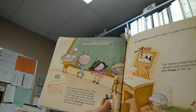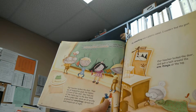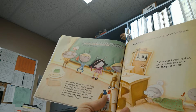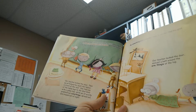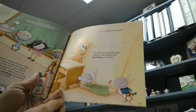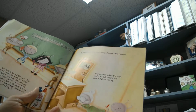She gave us the sheep, shepherd, wolf signal again, and we stopped, looked, and listened, and then did exactly what she told us to do. Our teacher locked the door. Then we all helped her push the tables in front of the door. She tied one of the table legs to the doorknob with a jump rope, while we all quietly grabbed our somethings, spread out, and stayed out of sight. My something was a plastic camel. I couldn't find the goat. Our teacher locked the door and put a belt around the arm thingy at the top.